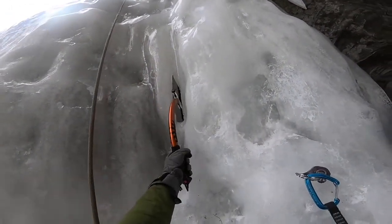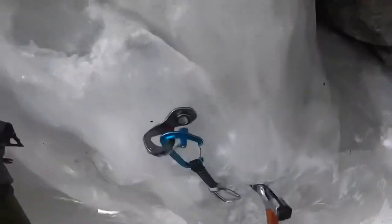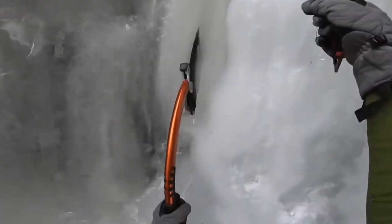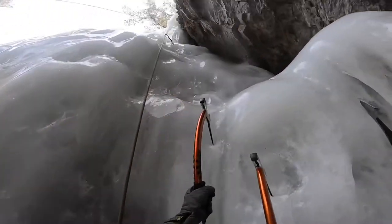Should I be careful coming around this at all? Nope, it's all good. And you can even stand out to that left wall a little bit if you're gentle. There you go. And the ice just kind of gets better and better the higher you go. I don't think I've ever climbed something so free hanging before.